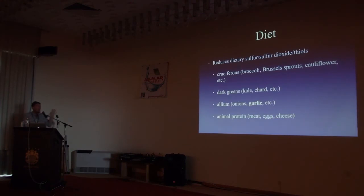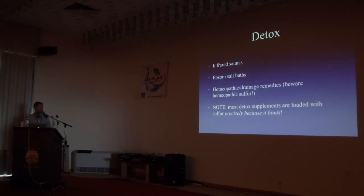The diet, we have to reduce dietary sulfur, which includes not just, of course, garlic and those sorts of things, but also, at least initially, meat, milk, cheese, because those have lots of cysteine and methionine, which are the amino acids that various bacteria can convert to sulfite and hydrogen sulfide. So we have to reduce all that, especially garlic, the dark greens I talked about.